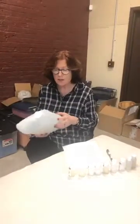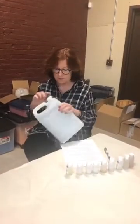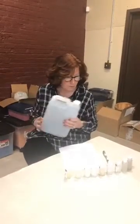Right now, if you order 6 or more pounds, 6 or 7 pounds, then we do ship them in these jugs. Some of our customers have already seen that we've started doing that. They ship upright, which is pretty nice, and we haven't had anybody say that they've had any leaking issues, which we're very happy with.